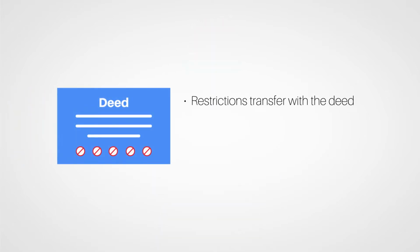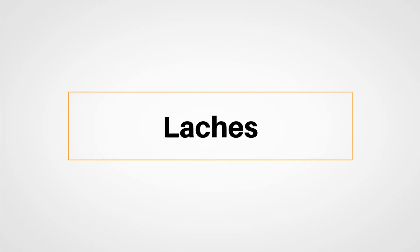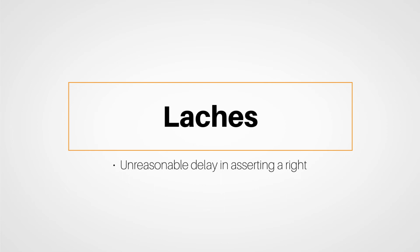Restrictions transfer with the deed, and removal of them usually requires legal negotiations. Deed restrictions are generally enforced by local law enforcement, and each property owner has legal standing to apply to local law enforcement or bring suit in court to enforce the restrictions. But property owners can also lose the right to request enforcement through the concept of laches, which means an unreasonable delay in asserting a right.